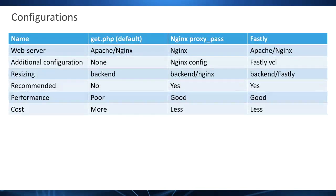So this is the very basic way. This will work out of the box without any additional configuration. The second way, which actually will be recommended, and it will be much better, is called the nginx proxy path. Nginx itself provides the possibility to proxy requests through a separate service, I would say. And we will provide configuration on how to make nginx work with the S3 bucket.